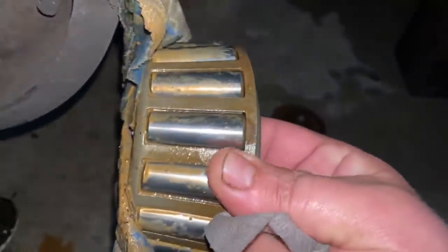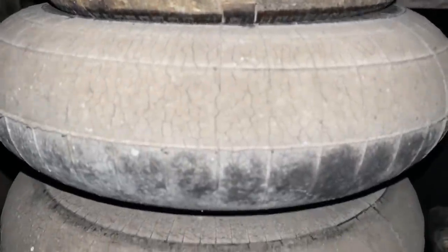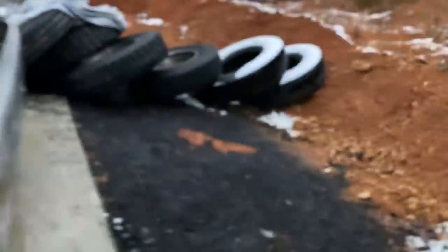These we ordered. I don't know if you can see it or not, but they're bad. There's big rust holes in them, chunks. This is the airbag that's super sketchy. So we're going to replace that. The power steering is leaking. There's a puddle of pink fluid under there.